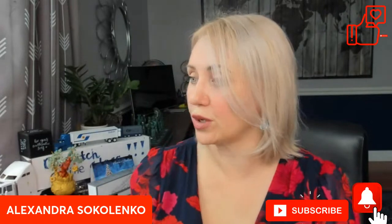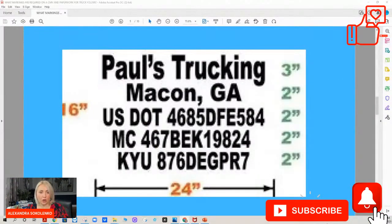Well, here is Paul's truck in Macon, Georgia, USDOT. This is just a sample from somebody who does signs. They are telling the sizing, 3-inch, 2-inch, 2-inch, 2-inch, 2-inch. Guys, you can put logos as long as you have KYU, USDOT. Again, MC is optional, it's up to you. If you don't have space, don't put it. Just make sure you have the USDOT number and the name of the company. If you're doing it as a DBA, it has to be your DBA, maybe PT Inc., because it's Paul's Trucking. You have to display it.